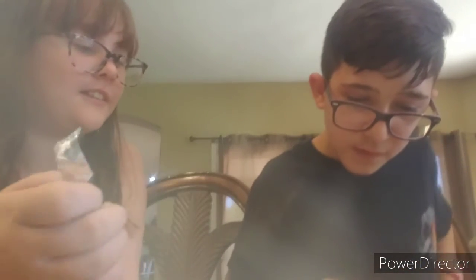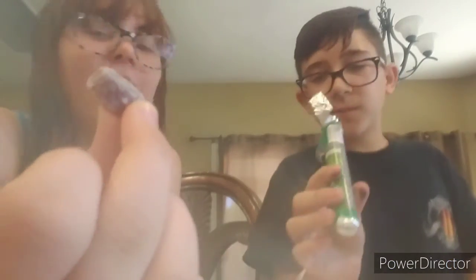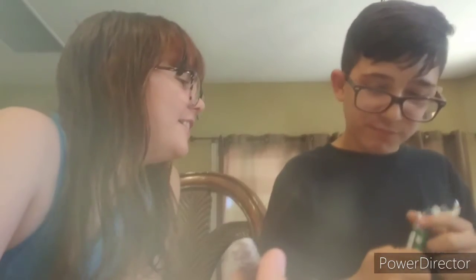Ooh, no, I think this is a lemon. Yeah, that's definitely lemon, I think. I think I just got lemon, guys. What do I have? Ooh, I got grape, I think. No, black currant. I got black currant. All right, I'm going to try it. Oh my god, this is thick. Look how thick this is. Aw, someone gets the green next.